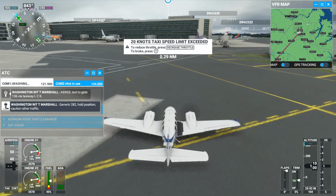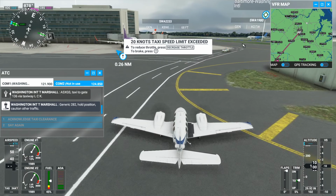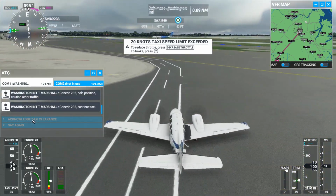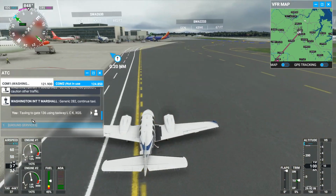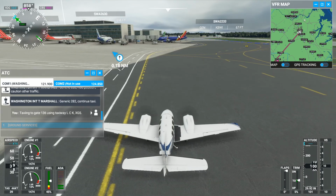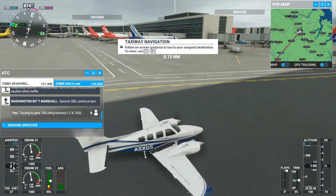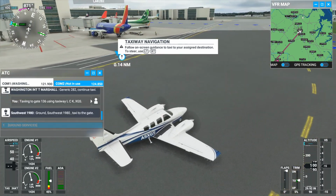Generic 282, hold position, caution, other traffic. Generic 282, continue taxi. I don't know what Generic 282 is. Oh, that is cool. Look at that. They actually do have the Southwest livery. So this is actually pretty accurate. That's what it would look like.